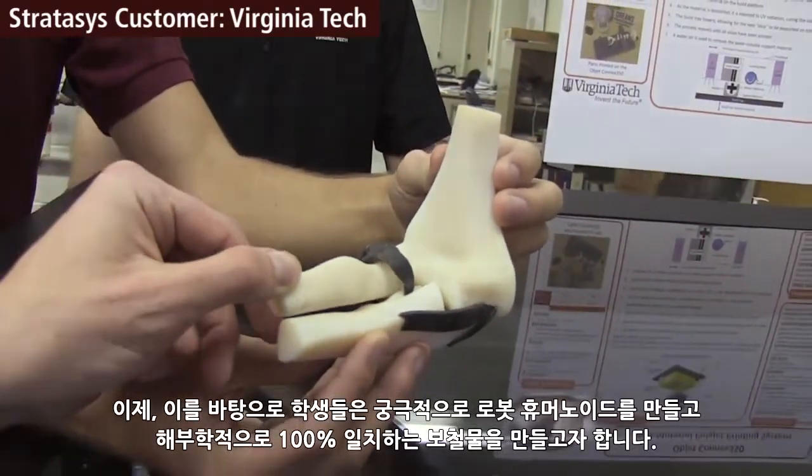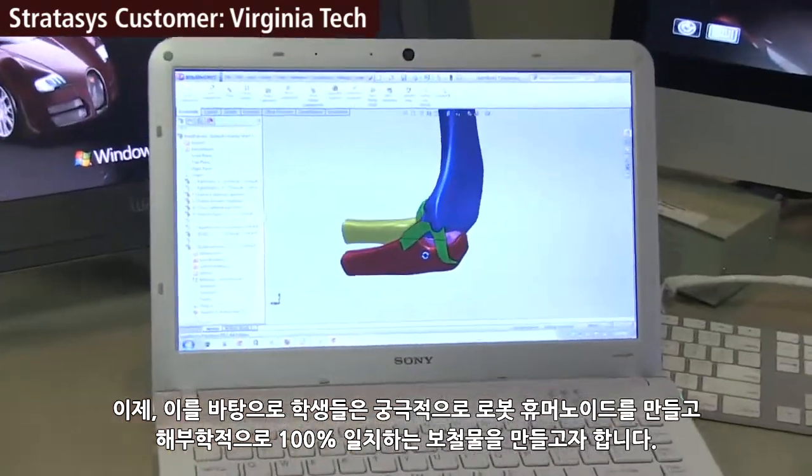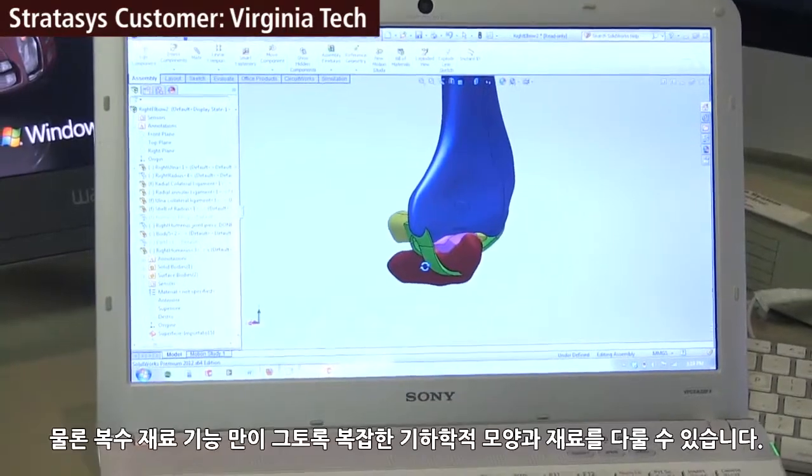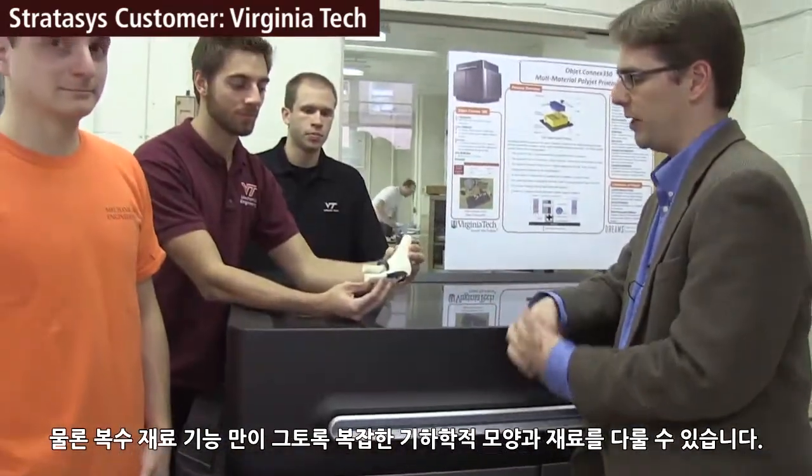Now the application here is they're actually trying to create a robotic humanoid and also to look at potential anatomically true prostheses. And only, of course, multi-materials can do such complex geometry and complex materials.